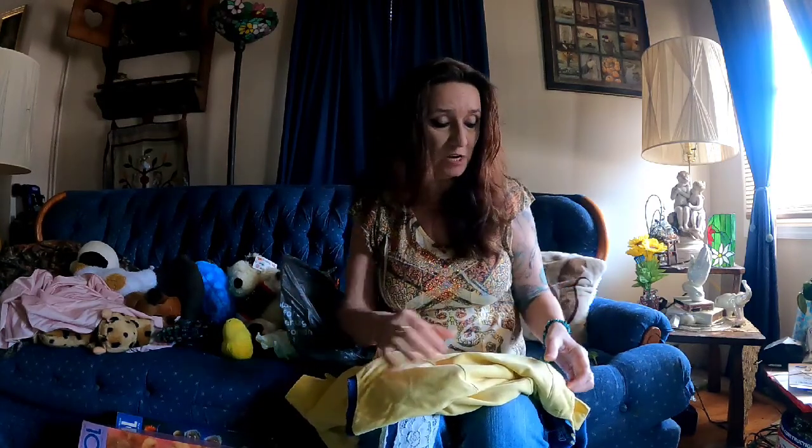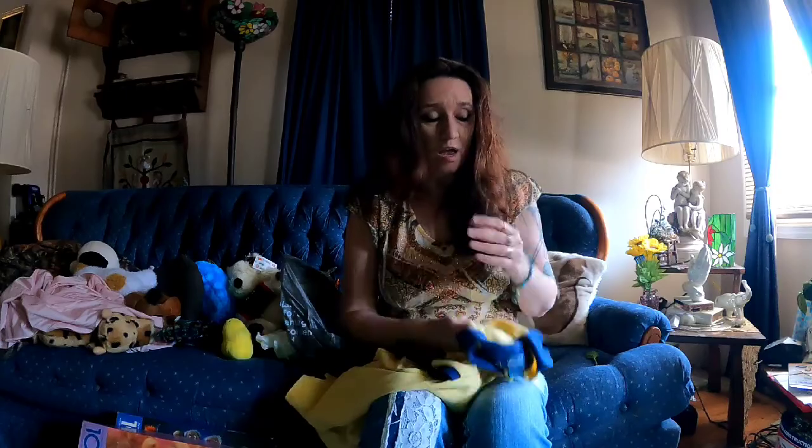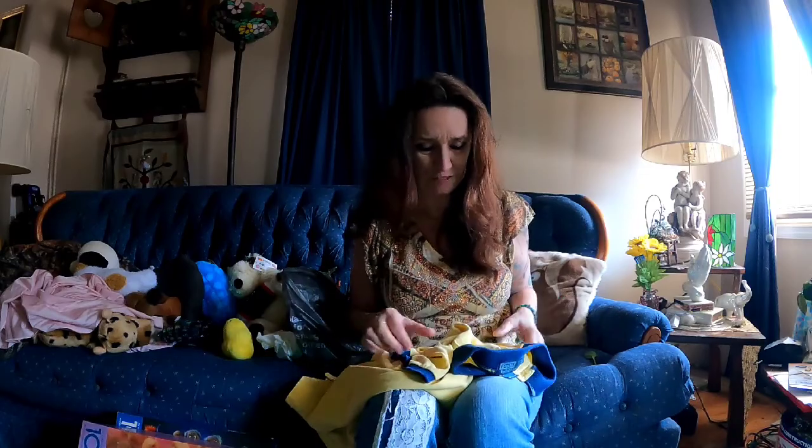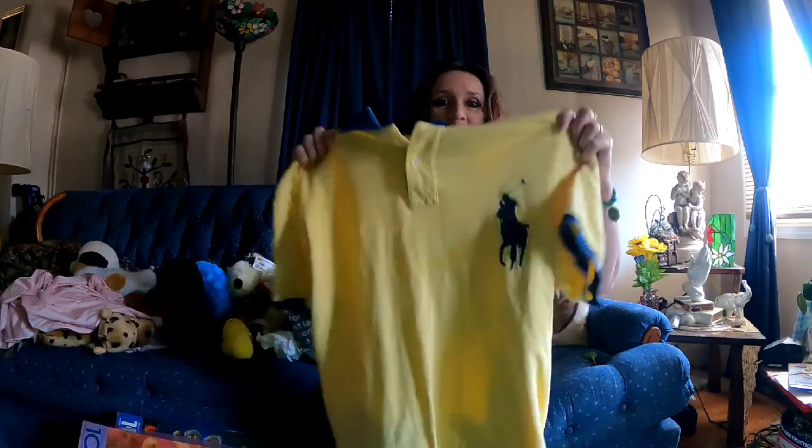Now, I used to sell Ralph Lauren polo shirts with the pony on it a long time ago. I do occasionally pick them up if I could get them for a good price, because they still do sell. There's still a good market for them. Now, this one my husband picked out. He's like, Patty, what about this one? Because he doesn't resell at all, but he kind of knows from doing this with me for so long. But anyway, this is the one with the big pony.